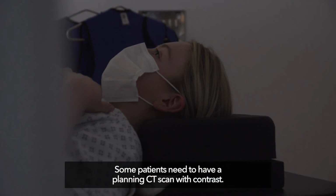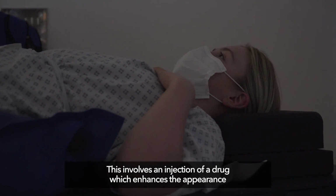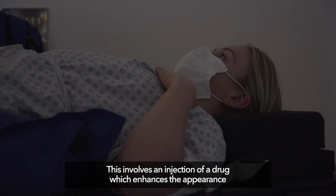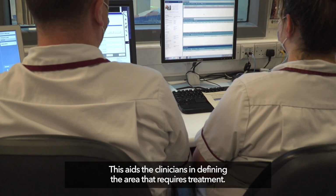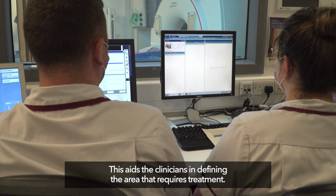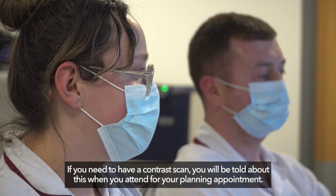Some patients need to have a planning CT scan with contrast. This involves an injection of a drug which enhances the appearance of some internal organs on your planning scans. This aids the clinicians in defining the area that requires treatment. If you need to have a contrast scan, you will be told about this when you attend for your planning appointment.